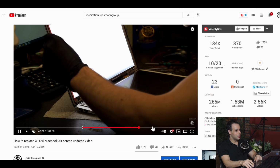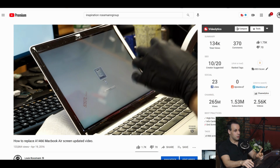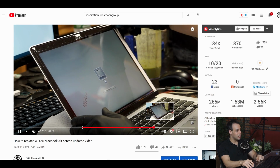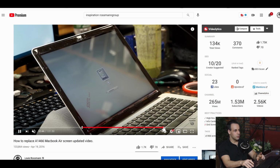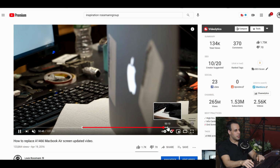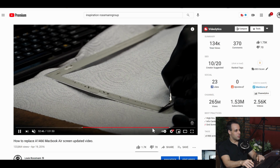I genuinely despise this. This is an aggravating way to fix the machine. And don't get me wrong, we'll learn it, we'll do it, and we'll excel at it. But this is not something that the end user is going to be able to do. Like 90% of the end users that I've spoken to that say, I'm going to do this myself, usually wind up coming back into the store with their machine in pieces.